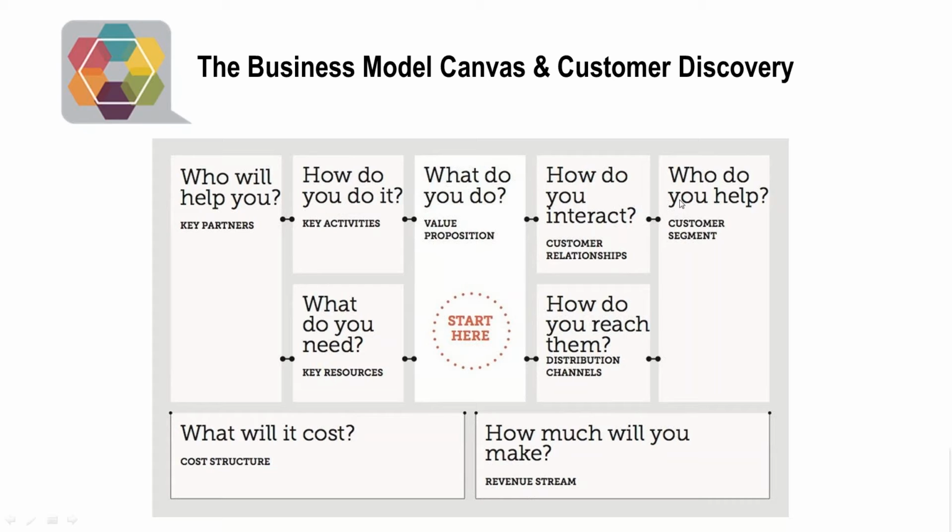How does what you do actually help somebody? How do you reach them? How will you interact with them? How much will this actually make for you? What is your revenue stream?